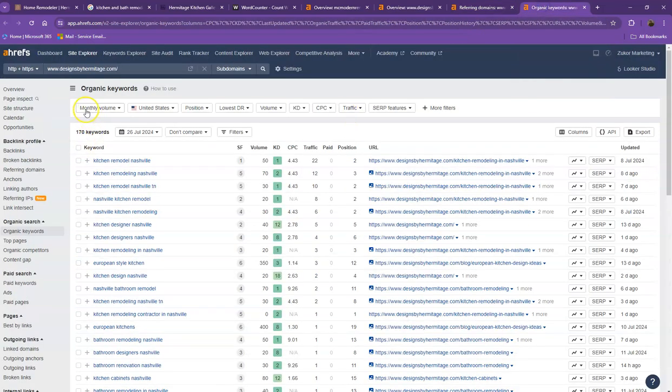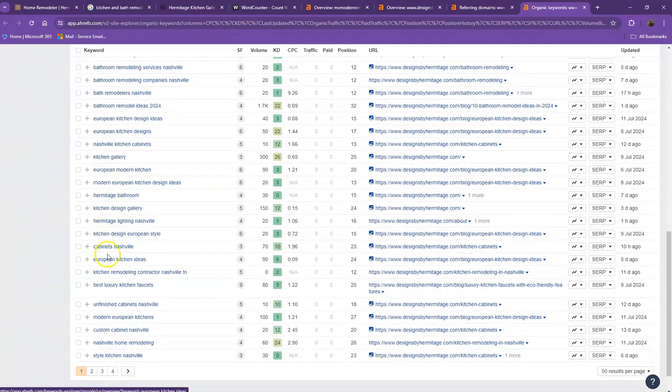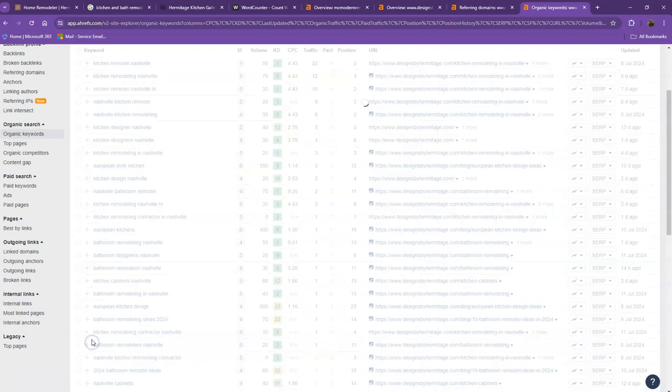Next are the organic keywords. These are all the keywords they have listed on their website. So when customers search for these specific words, their website will show on top of the list.